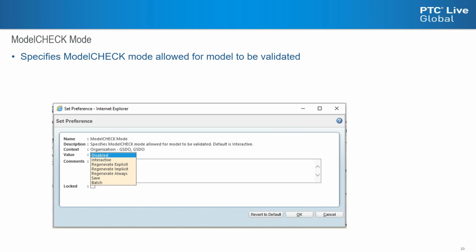We have currently disabled this check, but we are looking at, or investigating, moving to a regenerate explicit so that they run ModelCHECK under regeneration mode. We've had a few issues with some models getting checked in not regenerated, so we're investigating that right at the moment.